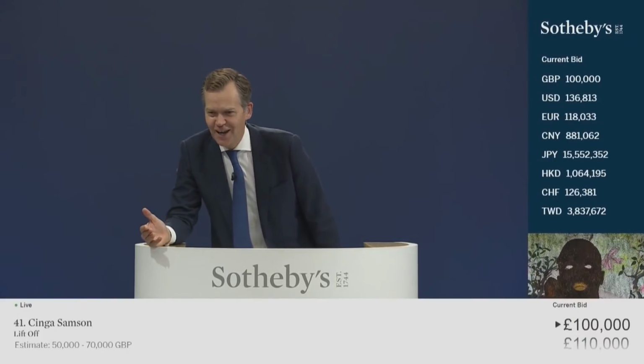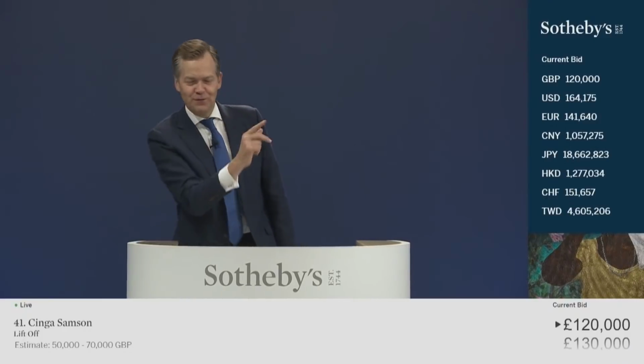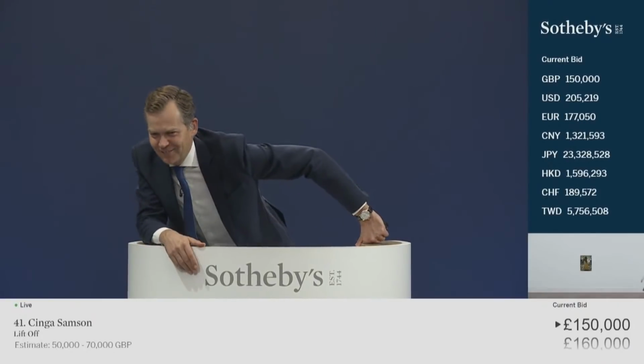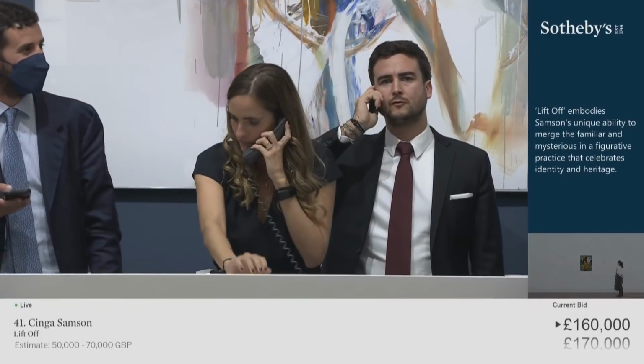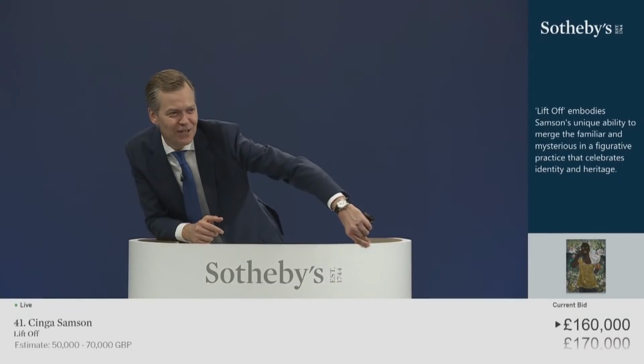Try 20. At 110,000, 120 now. It's always another try. 150. Thank you, David Rothschild. At 150. Try 60, sir, please. At 150,000 pounds. Here with David Rothschild. 160 is bid. Thank you, Marina. At 160. They're only going to get more expensive, sir. At 160,000. Try 70. 170.